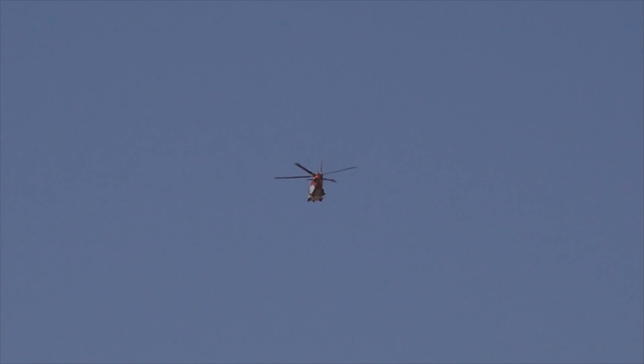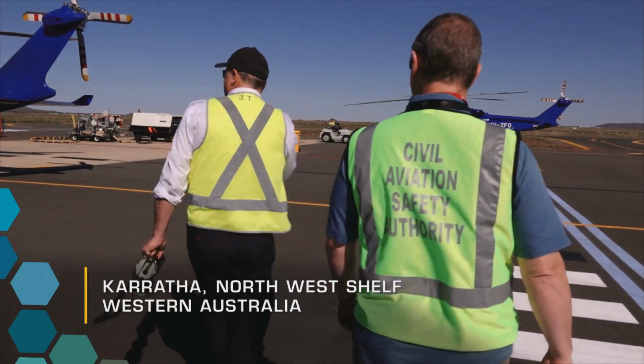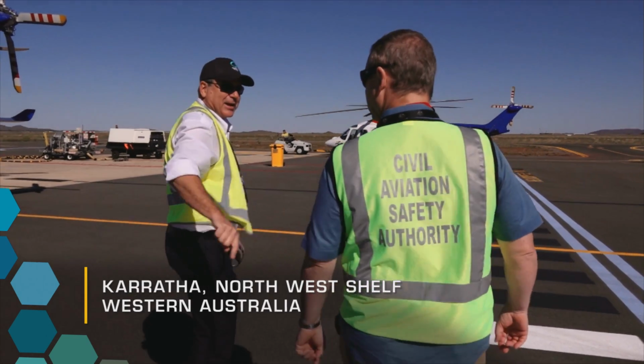The idea of moving across to Part 61 and Part 142 was to bring us in line with the international community and at the end of the day produce a safer pilot and a safer operation.